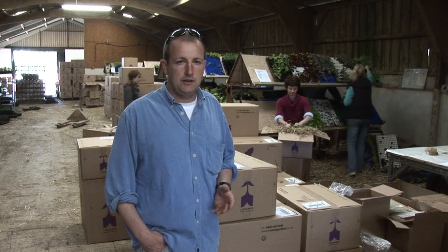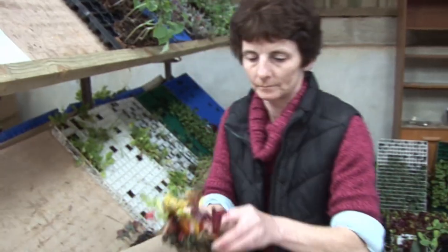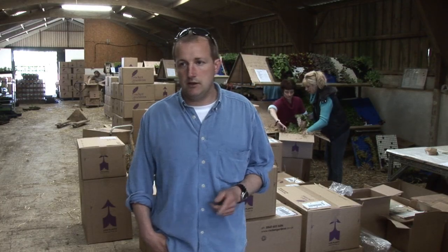We're trying to get 1 million children to grow their own vegetables this year. So we send gardens to schools in the spring, and then we send a load of gardens in September when they return from the summer holiday, so they can grow their own Christmas dinner. And the rest of the gardens here are going off to customers that are really all over the country.